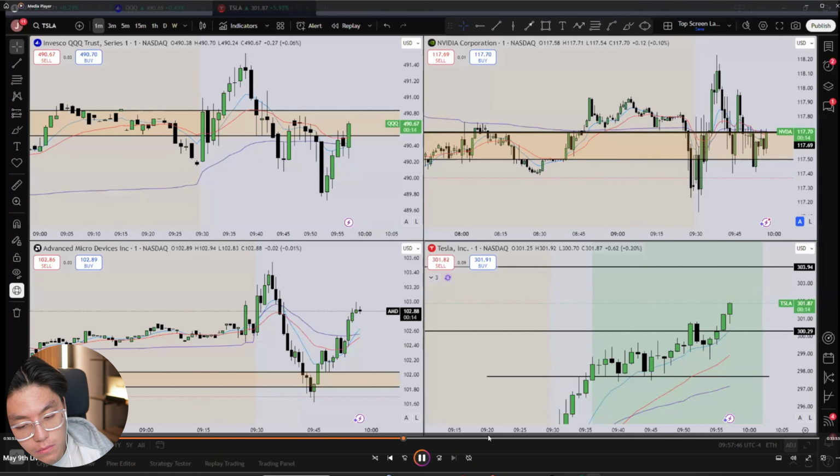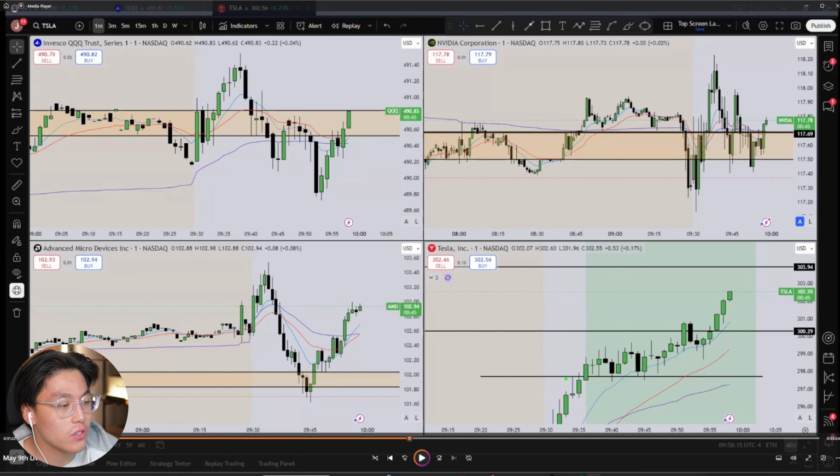303.94 is that daily high that we have, the next level here for Tesla. Tesla is pushing nicely towards the upside, holding that 9 EMA, holding that 5-minute opening range. Now we're getting above key levels, being that 300 key psych. We just want to see every single down close candle be respected, and we just want to continue back up towards the next levels that we have, which is 303.94 and above.